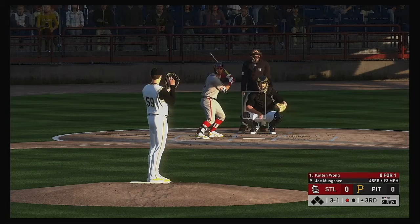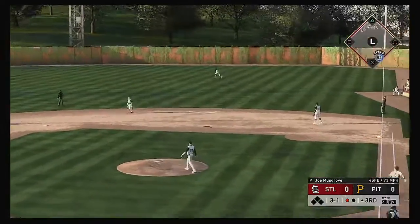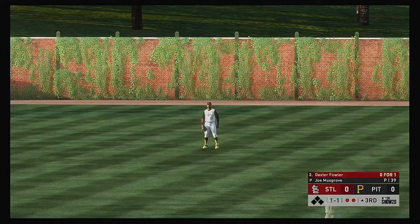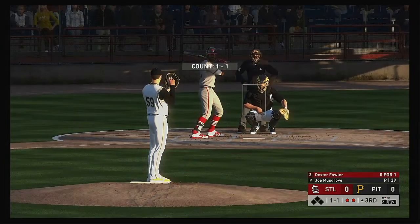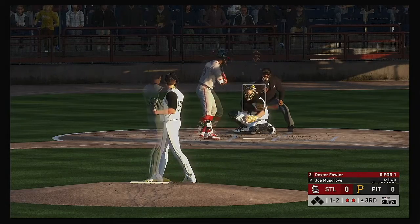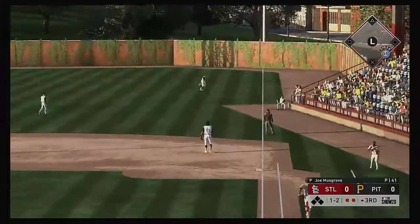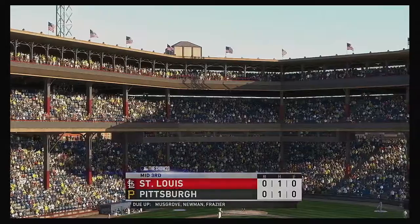Can't find the zone there, and it's 3-1. Skied into straightaway right. Polanco has a read on it. And that's the second out of the inning. So bases are empty here with two gone, and that'll bring in the switch hitting outfielder Dexter Fowler. The 1-1 pitch. High in the air down the right field line. Polanco is there, and he'll make the catch to retire the side.